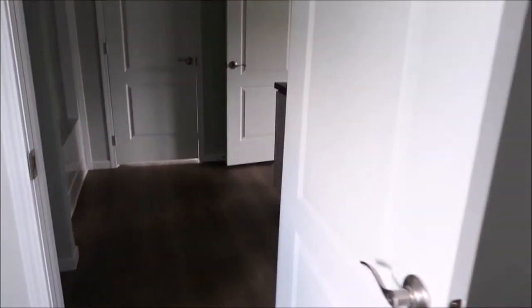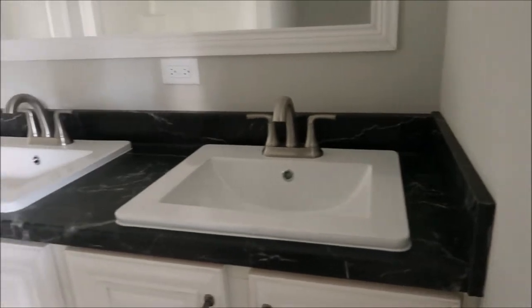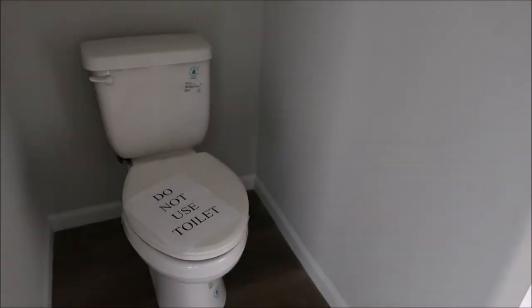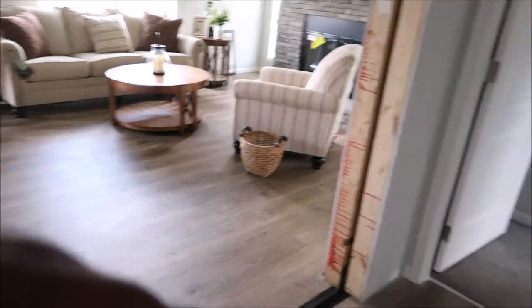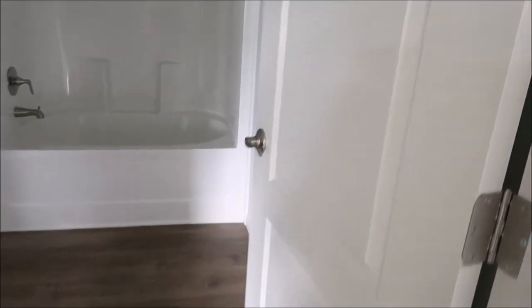Okay, bathroom connected to the living quarters, the living area I just told you guys about. You got your two sinks right here. You got your commode right here. As we come through here, you got your tub right here. And there go your den or your living room that's connected to this bathroom. So guests could come right here and come right there. Now that's a bedroom right there. You will share the bathroom with this bedroom right here.